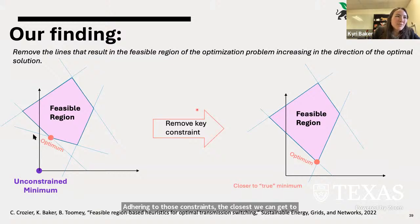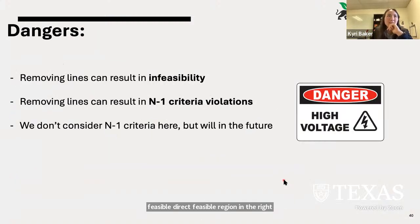Now, if we removed this constraint right here, this line, which basically says all your solutions have to be greater than or equal to me, and this line says all your solutions have to be greater than or equal to me, this line says all your solutions have to be less than or equal to me. The intersection of all these is the feasible region. If we remove one of those, we can increase the feasible region in the direction of the true minimum. So the idea is we're going to remove the lines that increase the feasible region in the right direction. That's the main key constraint.